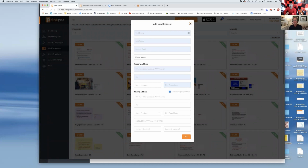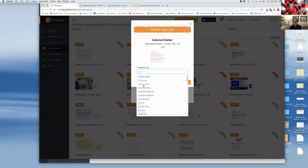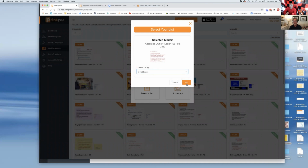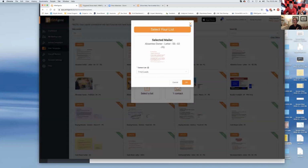But so it's as easy as, right? So you send it to one person, or you might have a list, and like, here's my 7 hot leads. So you got 7 hot leads from wherever you got them, and you're going to mail out those 7 leads first class in an envelope, handwritten for $5, right? So for $5. And now this right here is the lowest hanging fruit.